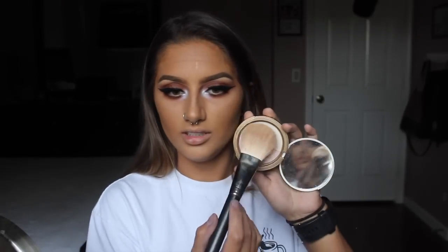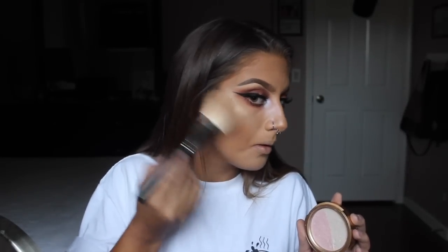So now I'm going to go ahead and highlight my face. I told you guys I like to do this last. And I've been loving this combination recently, especially with this look. So first I'm going to be taking my Too Faced Candlelight Glow highlighter. I'm going to be using a MAC 135 brush, and I'm just mixing this all together and highlighting my cheekbones. And then I'm just taking a little bit on the tip of my nose, and also on my cupid's bow.